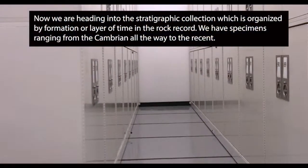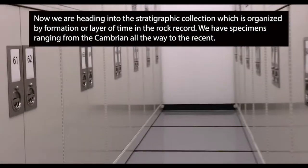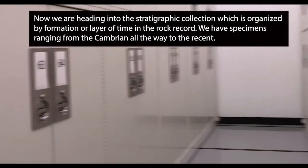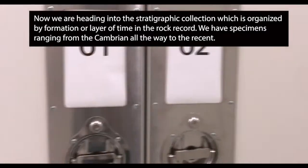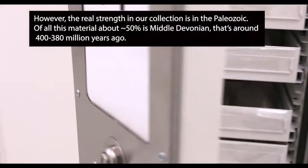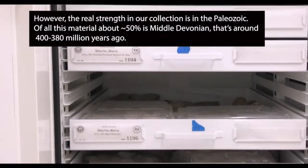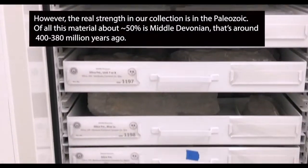Now we are heading into the stratigraphic collection, which is organized by formation or layer of time in the rock record. We have specimens ranging from the Cambrian all the way to the recent. However, the real strength in our collection is in the Paleozoic. Of all of this material, about 50% is Middle Devonian. That's around 400 to 380 million years ago.